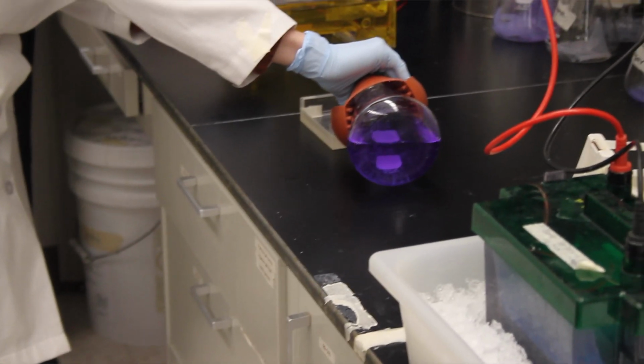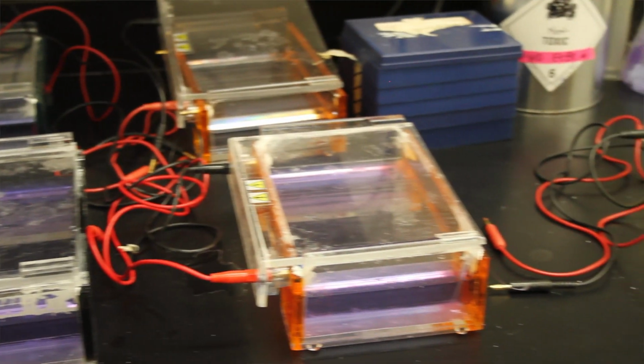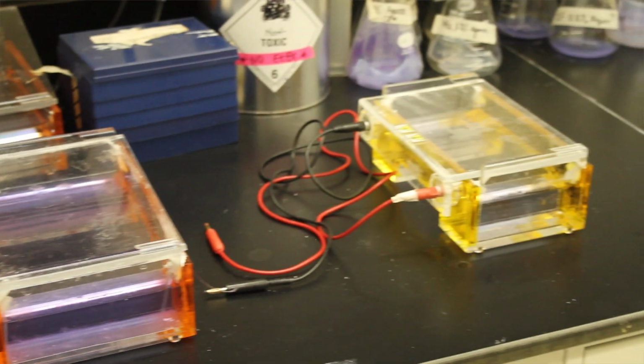So DNA is the instruction manual of cells, and cell-free DNA, as the name implies, is DNA that's been released from the cell. And in terms of cancer diagnostics, we're typically very interested in cell-free DNA that's present in the blood.